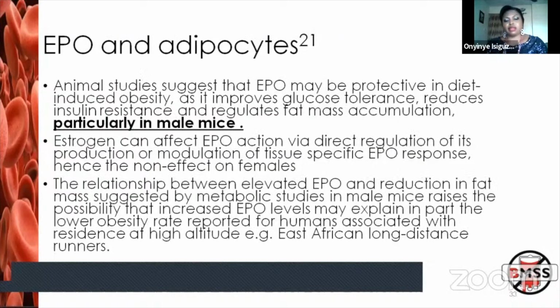Then, in the fat cells, animal studies show that erythropoietin may also be protective in diet-induced obesity. We know that in diet-induced obesity, glucose tolerance usually is poor, and there is an increase in insulin resistance, and also more fat mass accumulation. Erythropoietin was found to improve glucose tolerance, reduce insulin resistance, and also regulate fat mass accumulation. However, this regulation in fat mass is gender specific. It happened particularly in the male mice.